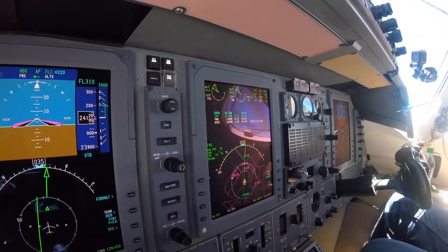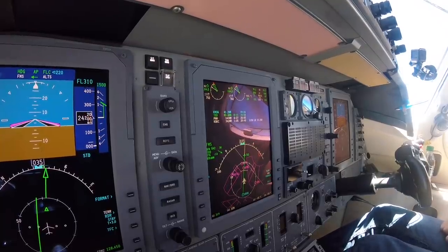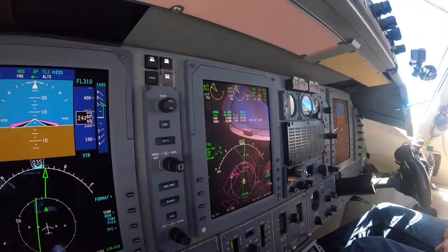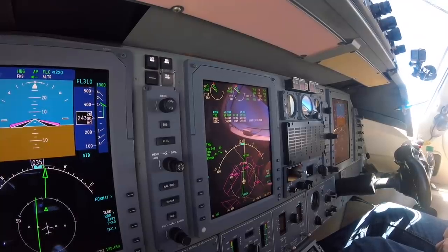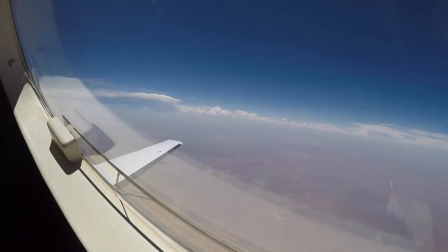Pat 1160, how far do you think you need to deviate right? Any more than 5 degrees? 5 to 10 degrees max, Pat 1160. Roger, deviation up to 5 degrees right of course, no further than that. Roger, no further than 5 degrees right of course, Pat 1160.